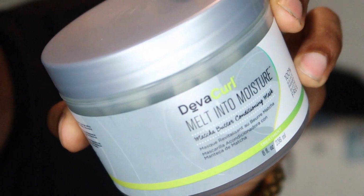Once I went to the salon and they showed me how to use it and I started using it right, it sits high on the list for me for deep conditioners. My next favorite deep conditioner is the Devacurl Melt Into Moisture. I actually have 2 of them.